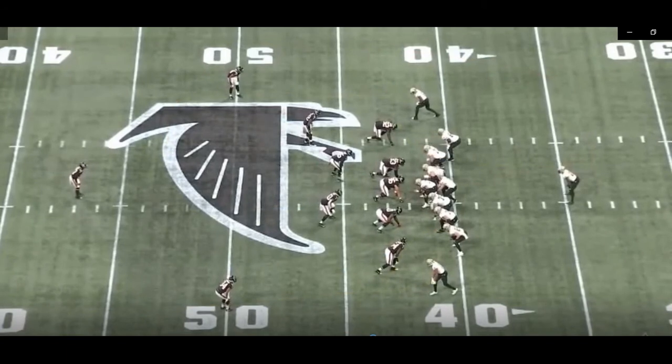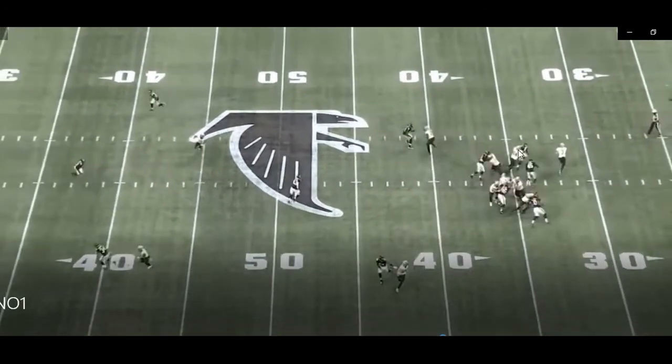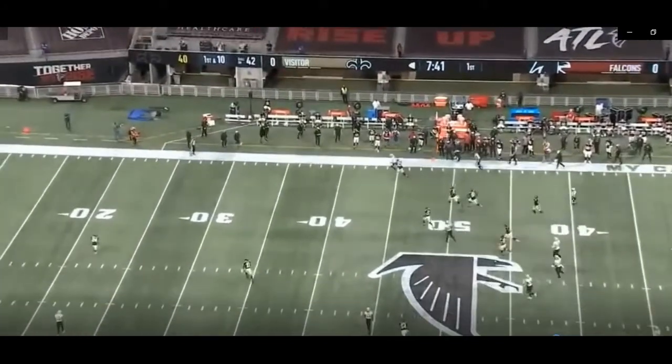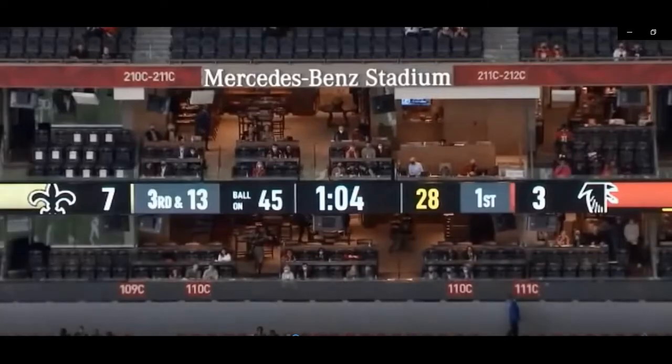And there's the snap of the ball. Again, cover 3 defense. You got a pass rusher who's coming inside. And again, Hill just takes the ball to the outside, captures the corner, takes the ball down the sidelines for a big gain, gets the ball inside the 20, sets up a score. End of the first quarter, Saints are ahead 7-3.